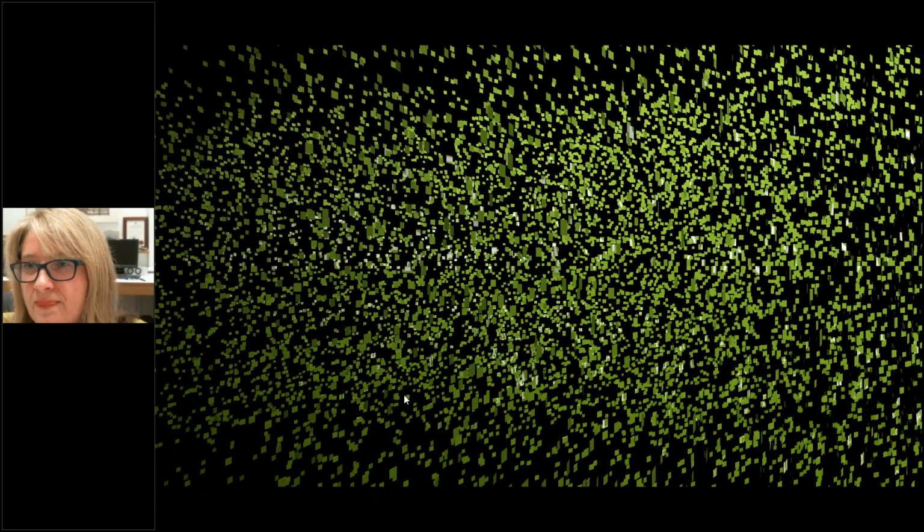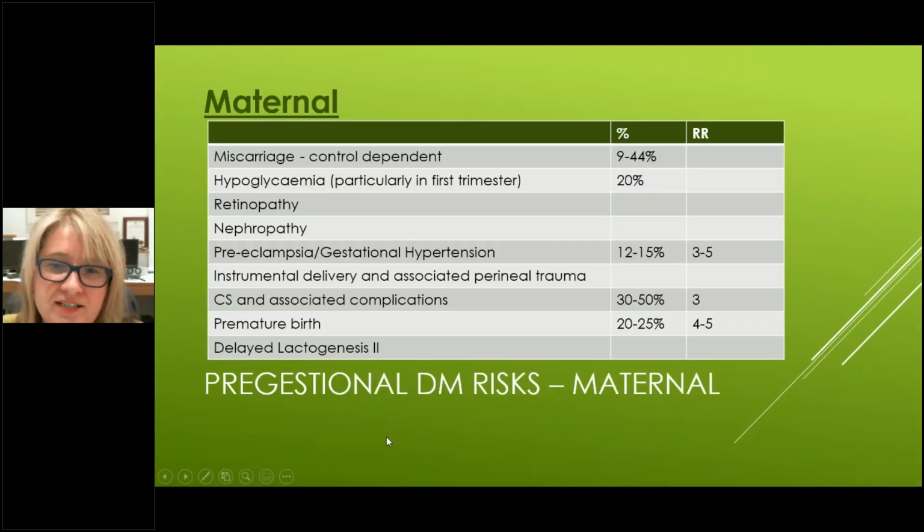All right. Just a bit of background, a reminder of what the risks are for women with pre-gestational diabetes. So these are the maternal risks. As you can see, miscarriage rate is much higher. Again, it is control dependent. If they've got good control, it will probably mirror the background rate, but the worse their control is around conception, the higher the miscarriage rate.